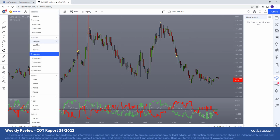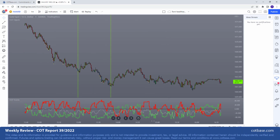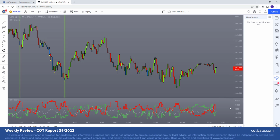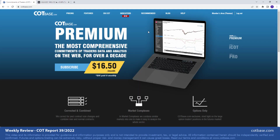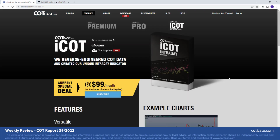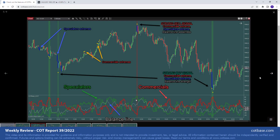And let's have a look at the 1 minute candlestick chart. And by the way, this is a default setting for the indicator. You can specify the stresses that you're interested in by increasing or decreasing the limits for the signals. So this is the iCOT Intraday Indicator. If you want to know more about it, we do have a page called Indicators, and you will find a lot of educational material here, example charts and videos that will guide you through this tool, how to use it.